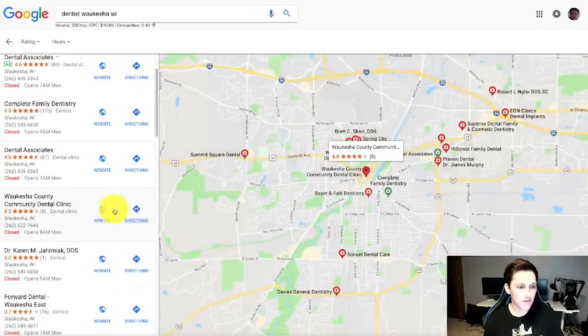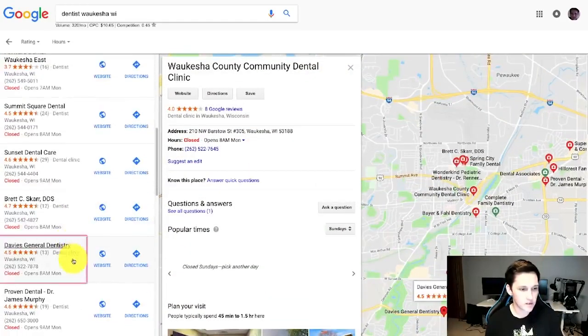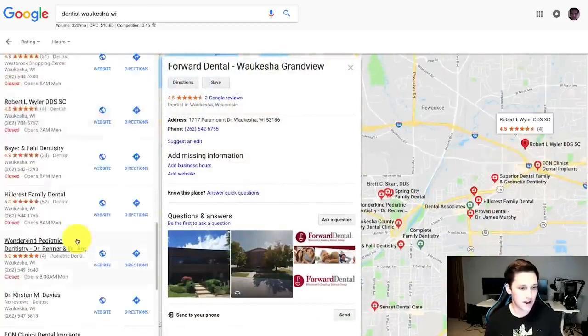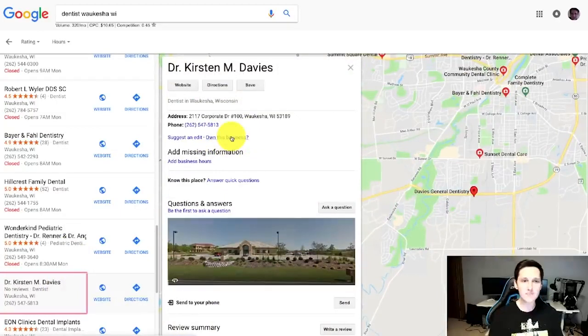and we want to look for a business owner. We want to start clicking all of these listings that pop up, but we're looking for something really specific. As I click, I'm going to show you what that is when I find one. Right here, see where this says "own this business." What this means is that this dentist right here has not claimed their Google Maps listing. And you're probably wondering, well, why do they need to claim their listing?